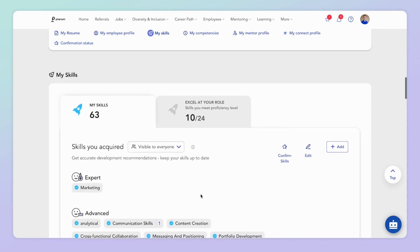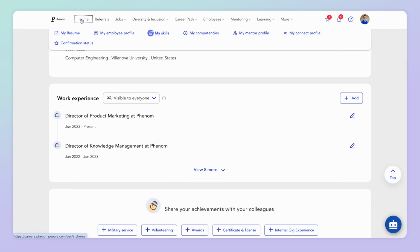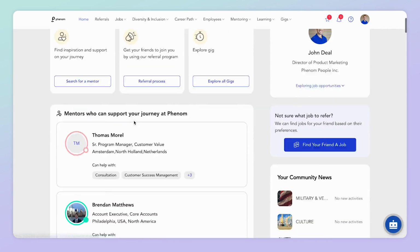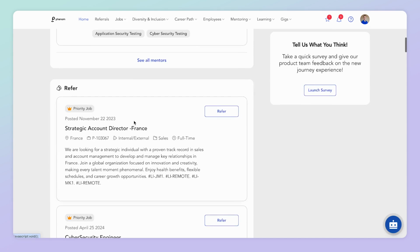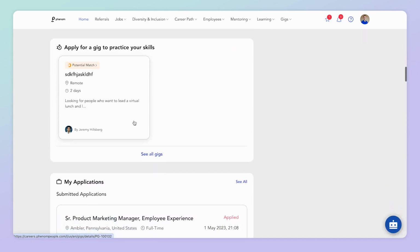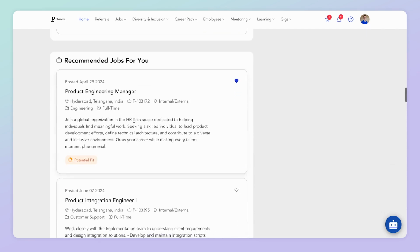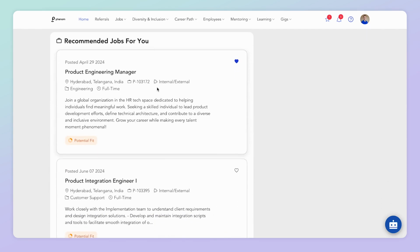But as they build out this profile, then they will get to see recommendations on their homepage related to what they've entered. So as we discussed, there are mentors that are recommended and gigs or short-term project work based off of the skills of the employee. And also jobs. So they will be able to come in here and say, oh yeah, this looks like a good job.